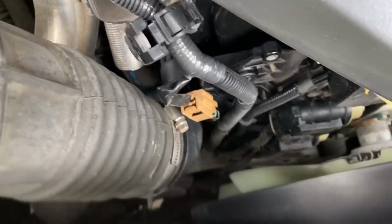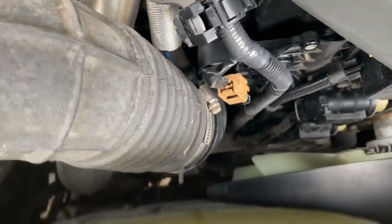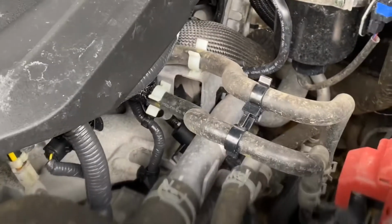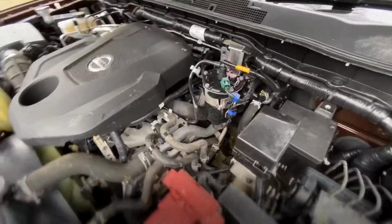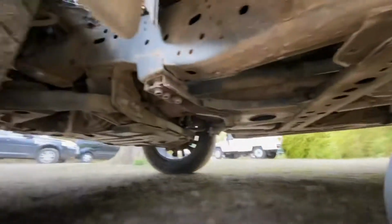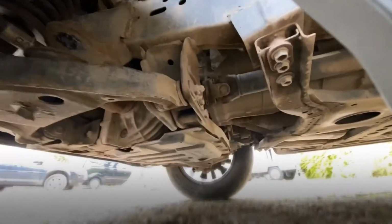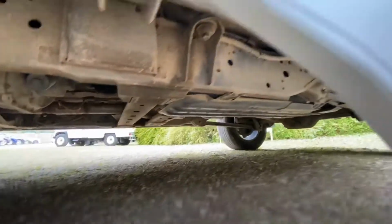Let's have a quick look down there. If you can see the belt, let me try and zoom in a little bit. So as you can see, the belts are in great condition. Everything looks spot on, as you'd expect it to look at 15,000 miles, there's nothing in there at all. So let's have a quick look underneath. Everything looks nice and dry, everything looks nice and smart as you'd expect it to.